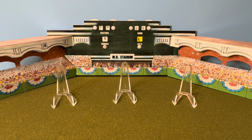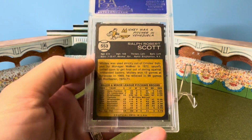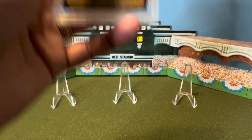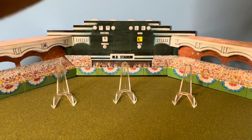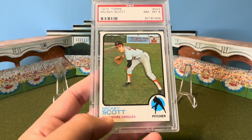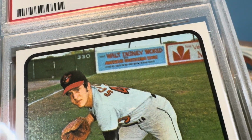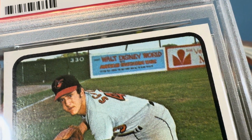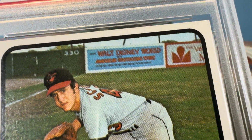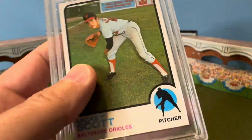1973 Topps, Ralph Robert Scott. Now you say, why in the world would you buy a Ralph Robert Scott card? Well, a couple reasons. It's really interesting. This is a PSA 8, a very, very nice copy of this one. But his nickname was Mickey, so it's Mickey Scott, Baltimore Orioles. But right here in the background, probably at spring training, you got a Walt Disney World sign. They had opened Walt Disney World. It was a new phenomenon, but they have the sign advertising that. So you got the Disney sign in the background, and you got a guy named Mickey.